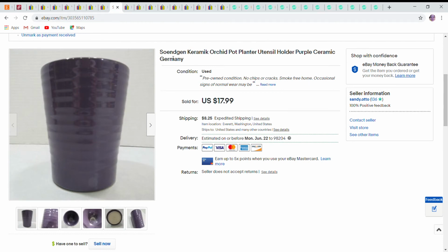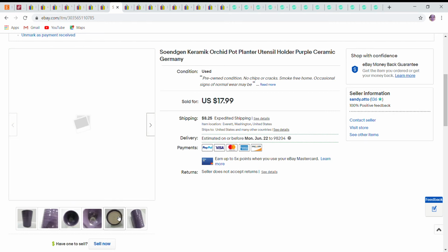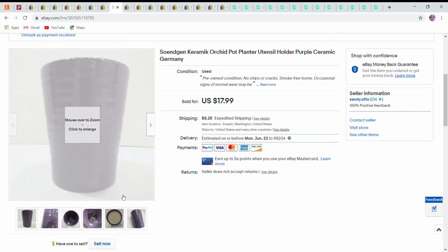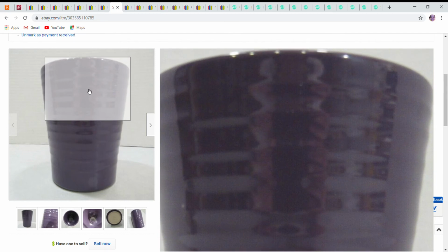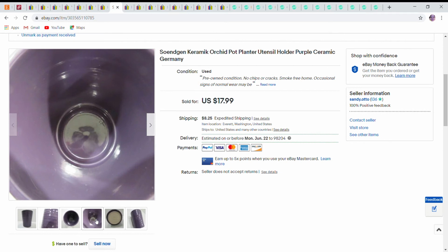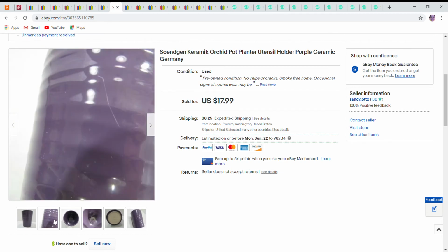And this is a German brand. It does say made in Germany on the bottom. If you see these orchid pots, they are amazing. I love these things. They are really heavy, but they are very well made. The glaze on here is super thick, and they just are striking looking. All the inside is glazed. They are gorgeous. This one did have a little bit of a scratch on the outside, but if you didn't have light shining directly on it and weren't looking for it, you wouldn't be able to see it.